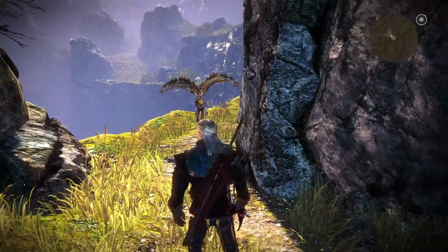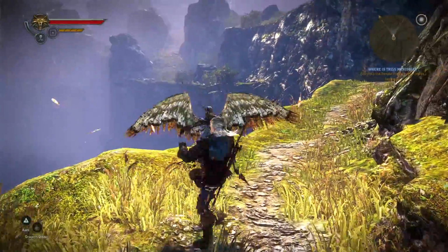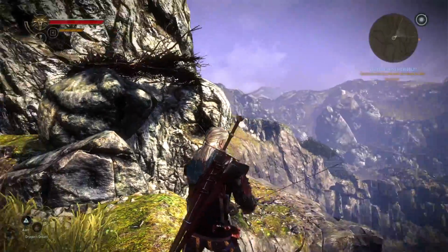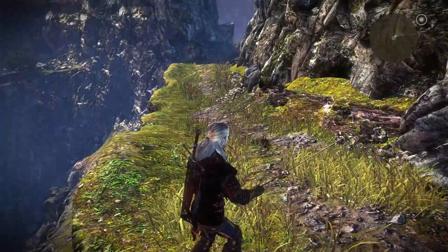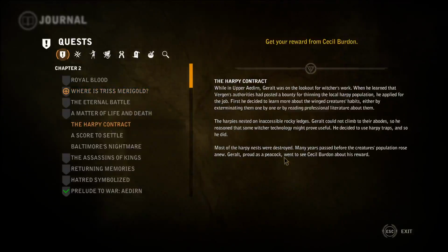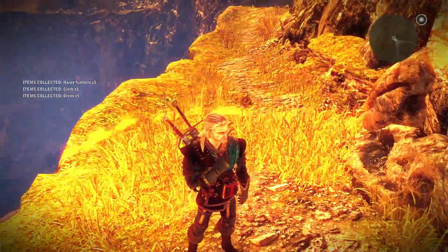Oi! You're supposed to be gone. I destroyed all your nests. And this is one of those nests, right? Yeah, that was brought all the way down there, up here, to be destroyed. Okay, fine. But I completed that contract. Did I? I didn't get the money for it just yet. So I have to do that a little bit later, but I don't have to worry about it anymore.